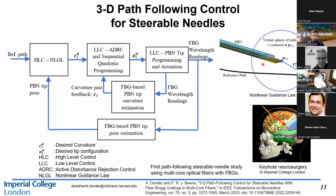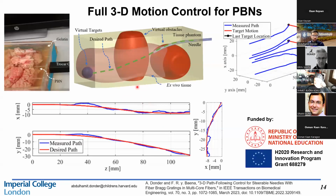So when arranging tip configuration, the navigation stops to prevent overshoot in the case of discontinuities, which was one of the contributions of this study. Then the loop is closed with the FBG-based sensing. We validated the methods with experiments as seen here. The controller parameters were optimized with simulations.